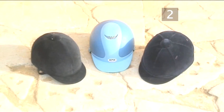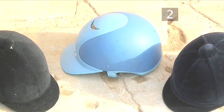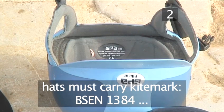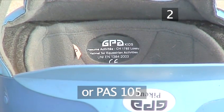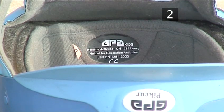Step 2. You will need a selection of riding hats to try on. Hats come in a selection of sizes and designs. All hats must carry the kite mark BS EN 1384 or PAS 015. These have passed the European safety standards and are safe to wear.